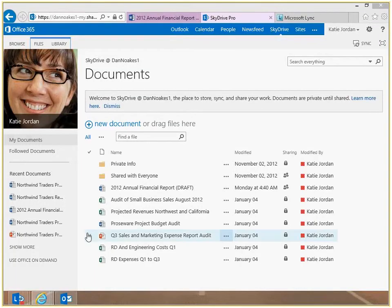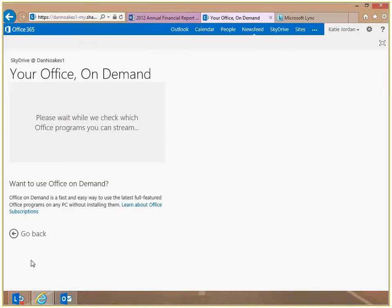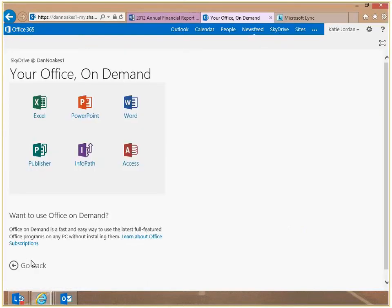Another key area is Office on Demand. This allows end users to run Office programs on other computers without having them installed locally. They just go to their SkyDrive, click Office on Demand, and choose the app they want to launch. Within about 30 seconds, the app will be installed and running.